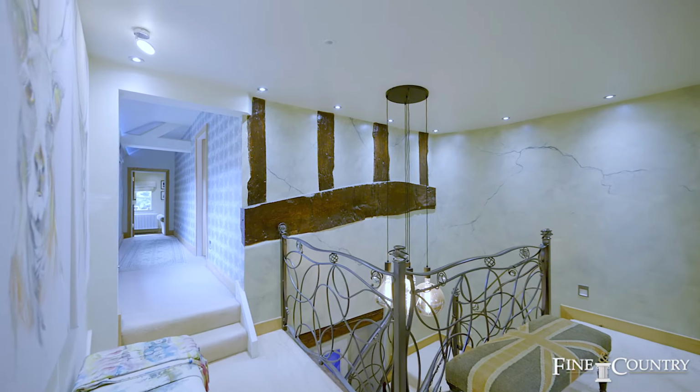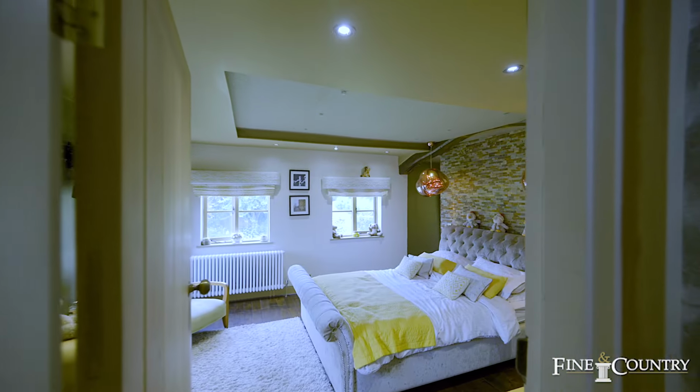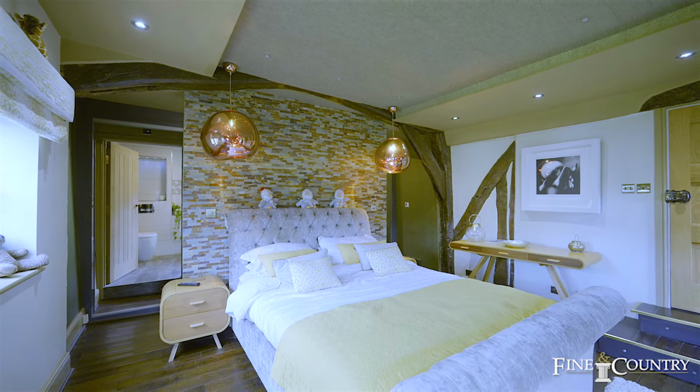Accommodation includes 5 double bedrooms, 2 of which share the use of a bathroom. There are 2 further double bedrooms with ensuite bathrooms and a principal suite with a dressing area and ensuite bathroom.